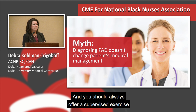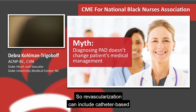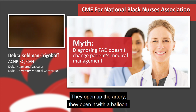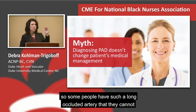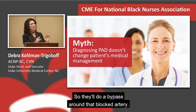And you should always offer a supervised exercise prior to suggesting revascularization. So revascularization can include catheter-based procedures where they go in like they do heart catheterizations. They open up the artery, they open it with the balloon, and some places they put stents. And then they can do it in combination with bypass. So some people have such a long occluded artery that they cannot open that because it's pretty calcified and hard. So they'll do a bypass around that blocked artery.